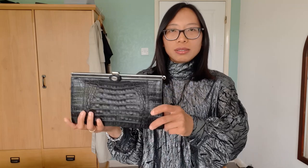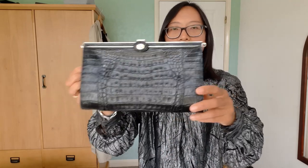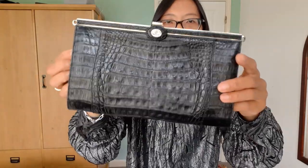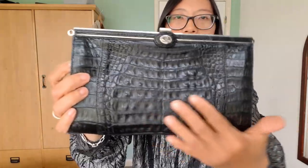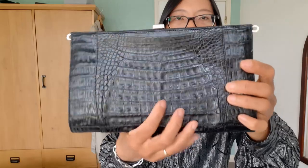This bag is from the German company Goldpfeil. Goldpfeil means gold arrow. Goldpfeil is a company with over 150 years of history. Goldpfeil used to produce high quality and luxury leather goods, including exotic leather goods like this one. And this piece was made of alligator belly skin. So you can see here, look at this texture, it's very dimensional.